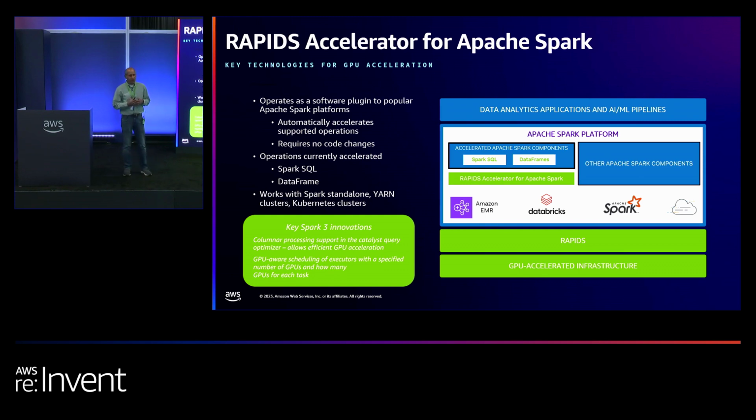So the RAPIDS accelerator for Apache Spark is a Java plugin that automatically accelerates operations on GPUs. From a user perspective, no code change is required. They only need to configure their application with the plugin so that operations that are GPU accelerated will use the GPU. The plugin works on data frame operations and is integrated into Spark distributions like Amazon EMR, AWS Databricks, open source Apache Spark, and other cloud provided Spark distributions.